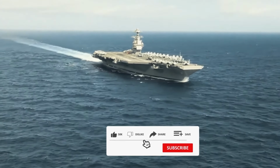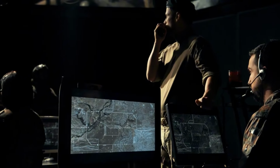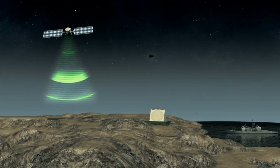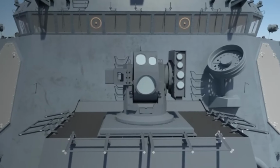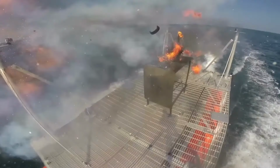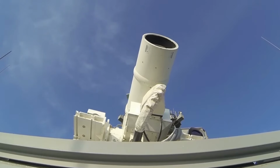This was not just a simple test. It was proof that laser weapons are now fully operational and ready for real-world deployment. For the first time, a US Navy ship was able to defend itself using a laser instead of conventional weapons, marking a major shift in naval warfare strategy. The success of this demonstration is a significant step forward in the evolution of military technology.